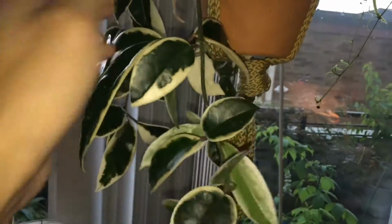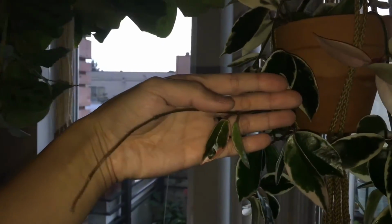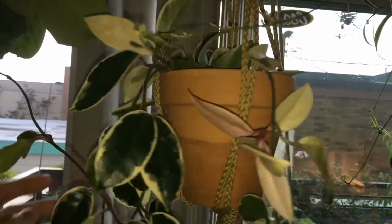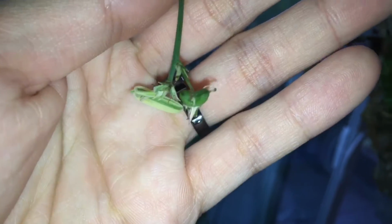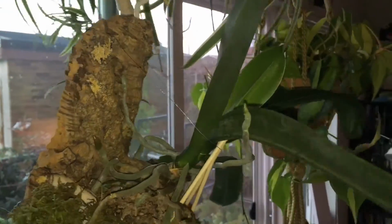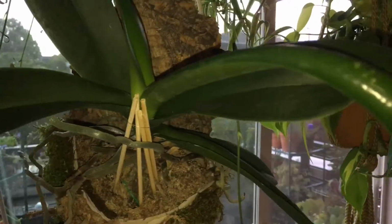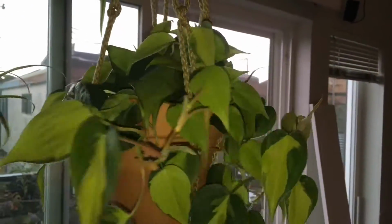And the Hoya plants, you can see this new growth is getting super long. Spider plants. Right here you can see a seed pod from the spider plants. And the Phalaenopsis orchid, it's doing pretty well. And lastly, this vine, you can see there's a lot of new growth.